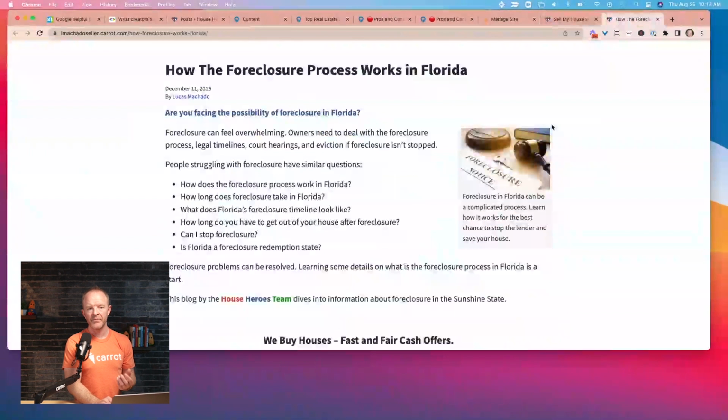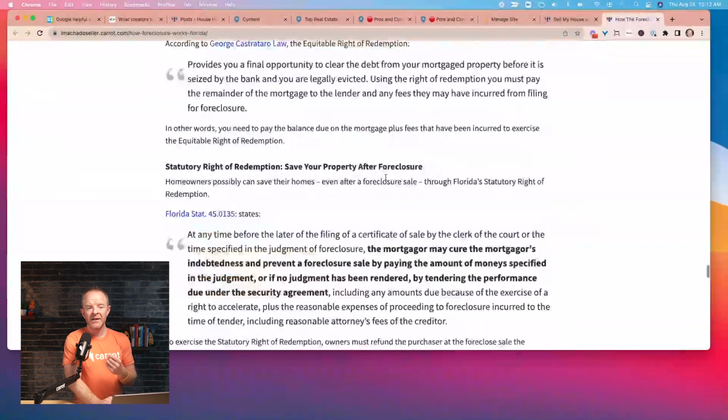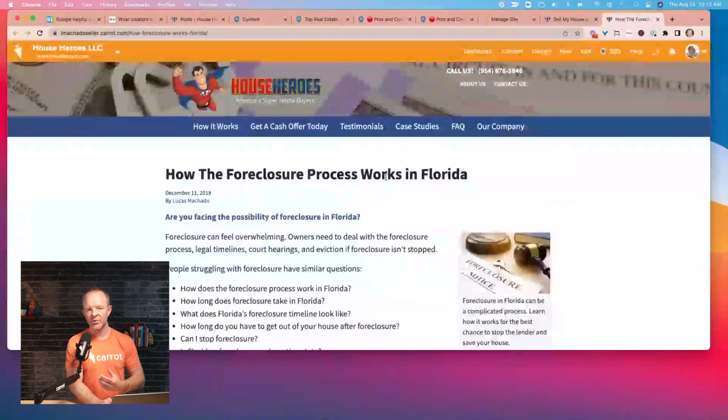Here's another example: how the foreclosure process works in Florida, okay? So you can take inspiration from our content, then start to build it out, make it more robust, and put calls to action throughout the page. This can be way faster than creating content from scratch, but it is going to take some time, energy, and effort, okay? So this is how we start to win in the content game now, and it's going to be rewarded even more moving forward from Google, okay?